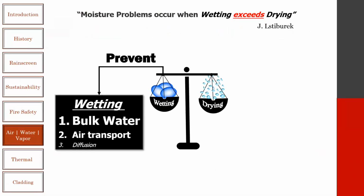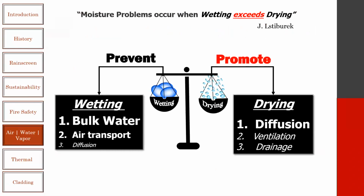On the wetting side, this is what a rain screen is trying to do. One, it's controlling most of the bulk water. It's allowing for air transport of water. And then it's allowing for diffusion to happen to help dry. From a promotion side of drying, diffusion is paramount.